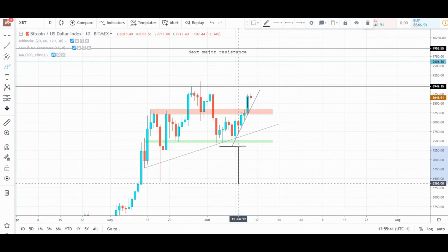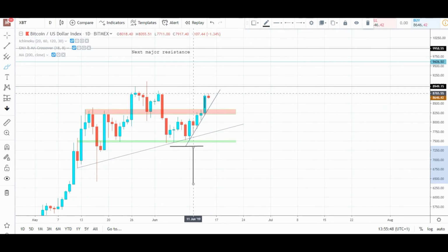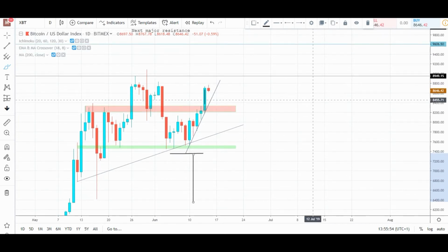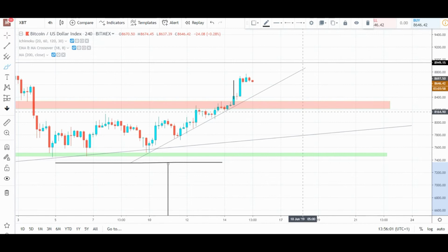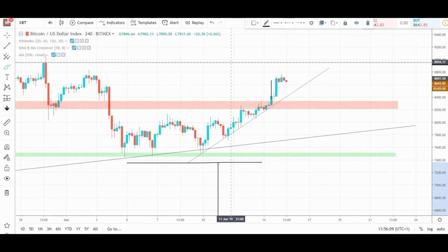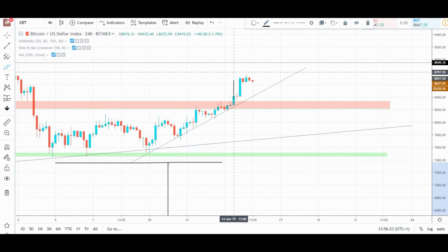Prices surged higher. We went to about 8,675, and in my opinion, price will now consolidate. Another thing I will show you is what looks like a mini bull flag, if you like. We've had this massive bullish engulfing candle that took us above the 8,400 to the 8,750, and then price has just been consolidating.